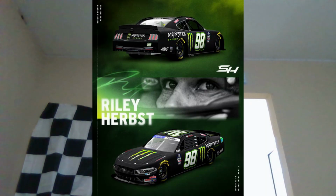The next paint scheme we're taking a look at is Riley Herbst's 2024 Monster Energy scheme. Nothing changing with the scheme, but I do like it. Sometimes I like when things do not change. It looks pretty solid. Looking forward to seeing it on the racetrack this season.